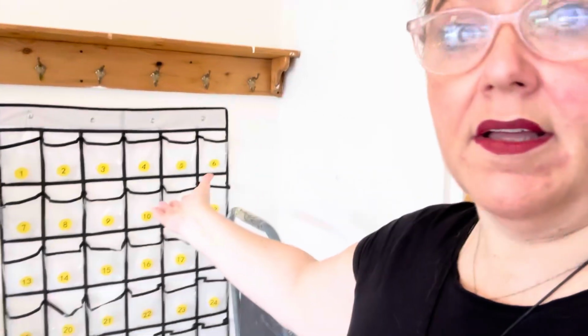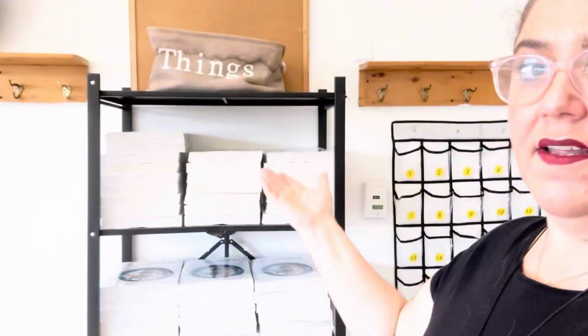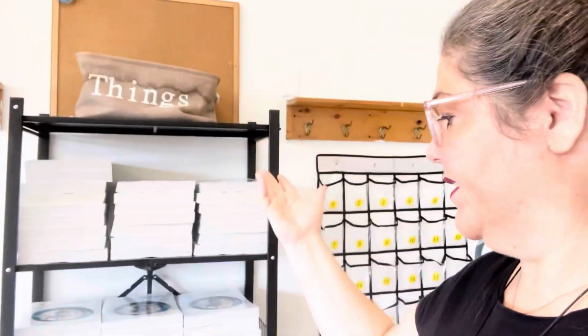All right, so when you walk in, there's the pocket chart for phones. That's only this year if a phone is confiscated. These are my curriculum books, and I have a box of copy paper on the bottom so that if I'm running out to make copies, I can just grab it right out of there.